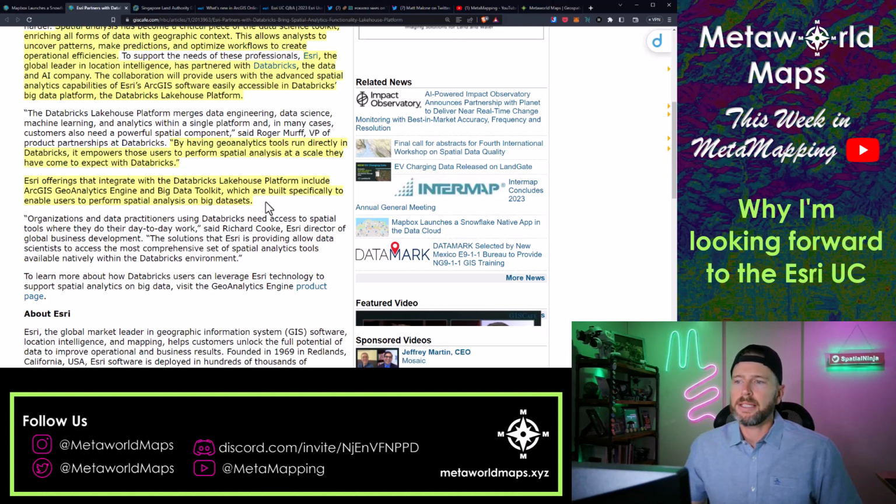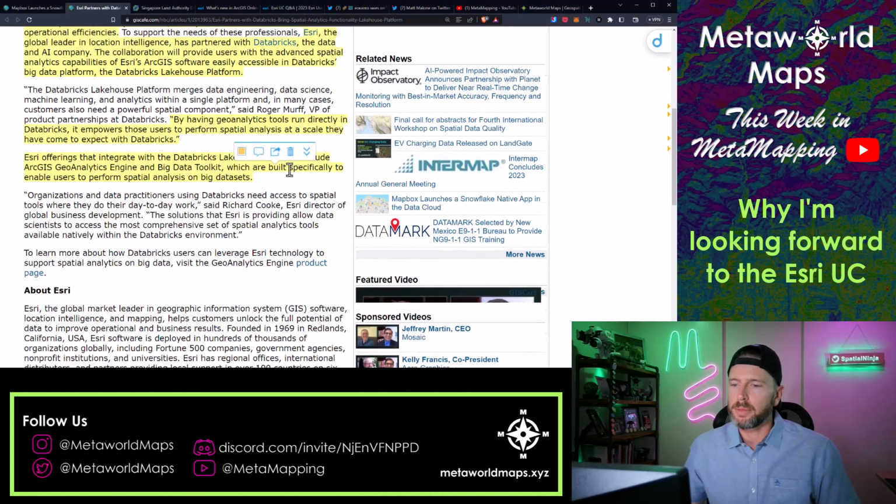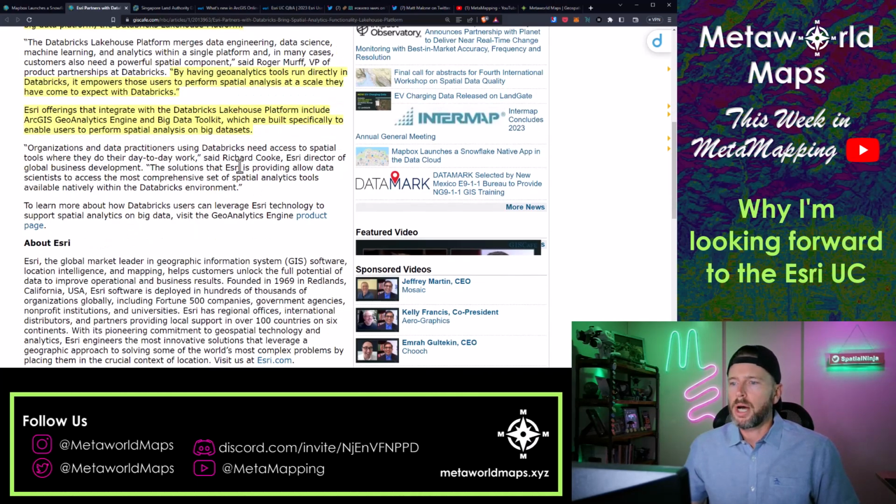So instead of taking data from the Databricks platform and bringing it into ArcGIS or ArcGIS Pro to run analysis, you can now take the spatial analysis from ArcGIS and bring it into Databricks and run your analytics directly from within that big data environment. So you get a lot of performance gains there, and you don't have to keep moving data around.